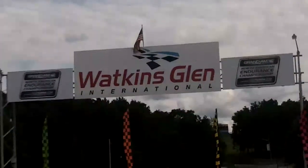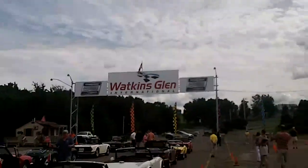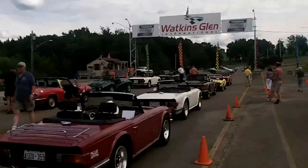Alright guys, we made it to Watkins Glen, and it's a little gray, a little cloudy, we're hoping it doesn't rain, but we're all lined up ready to go.